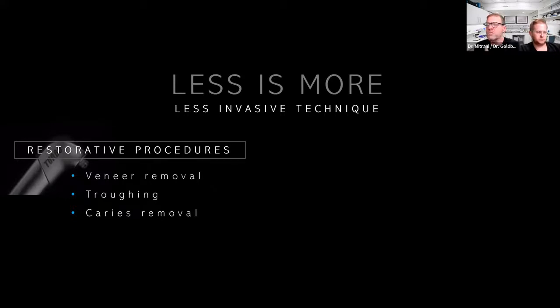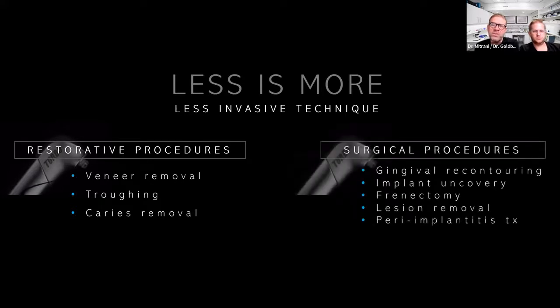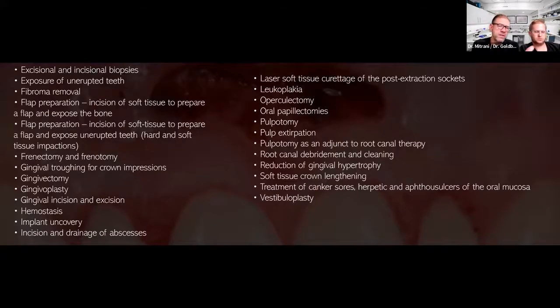Of course, also doing some troughing, gingival troughing to optimize our impressions. And of course, eventually also utilizing the laser for caries removal. Now, when it comes to surgical procedures, and these are only but a few of the surgical procedures that you could utilize a laser for, conceptually for today's webinar, we're going to be concentrating only on these first 4: some gingival recontouring, frenectomy, lesion removal, although clearly we could utilize the laser for a whole host of other different procedures, such as the ones that you see listed here.